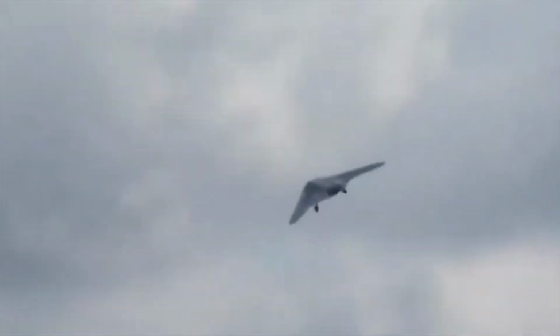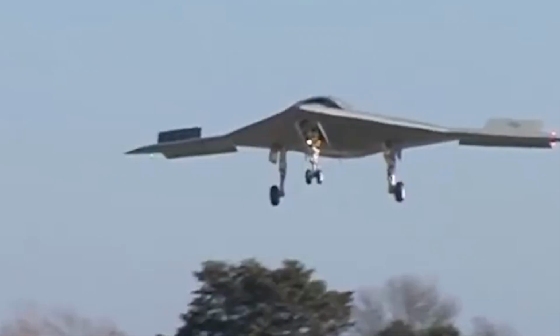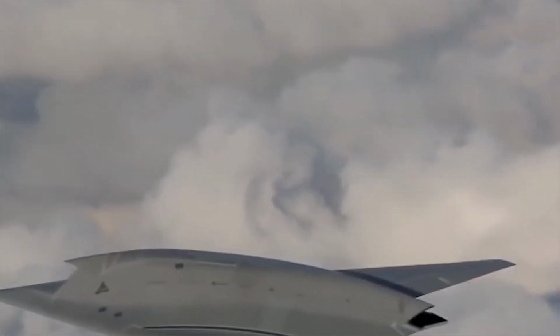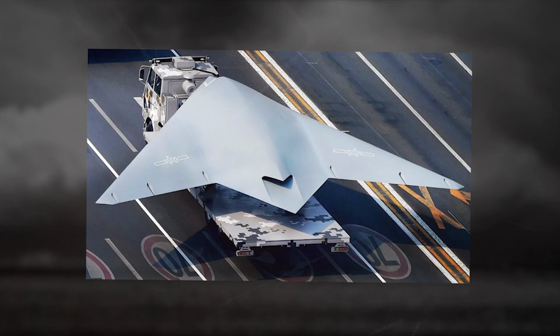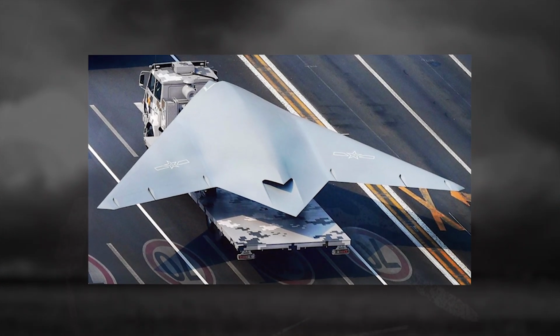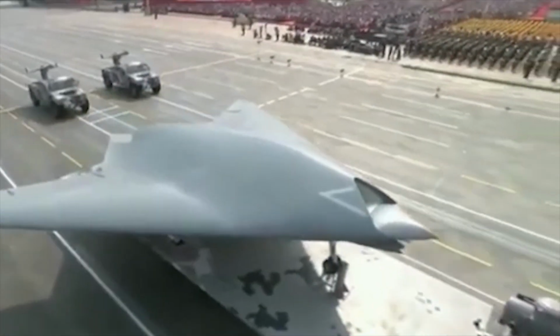The Sharp Sword is powered by a single turbofan engine and has a flying wing design with a wingspan of 14 meters, 46 feet, featuring an internal weapons bay and a stealthy propelling nozzle. The precise mission to which the Sharp Sword has been assigned is not yet known, but possible missions include aerial reconnaissance and eventually combat missions.